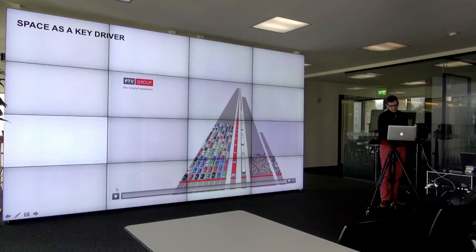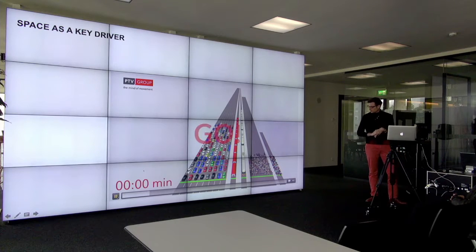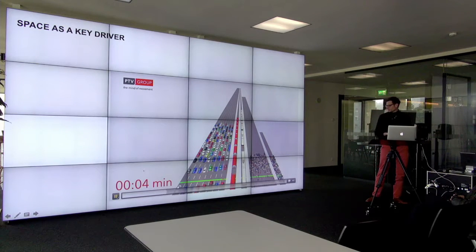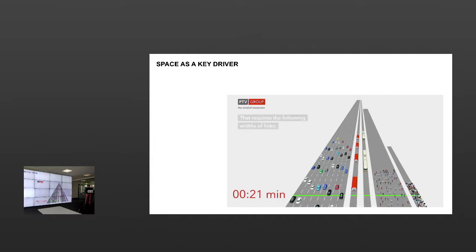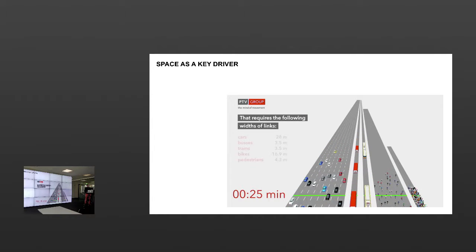So if I start the video, you will see that they did that well in spacing the width. Now we realize how much space and time it needs to actually move 200 people across a given cross-section. So all through, bam, finished. And it's just amazing how much the different space requirements differ.